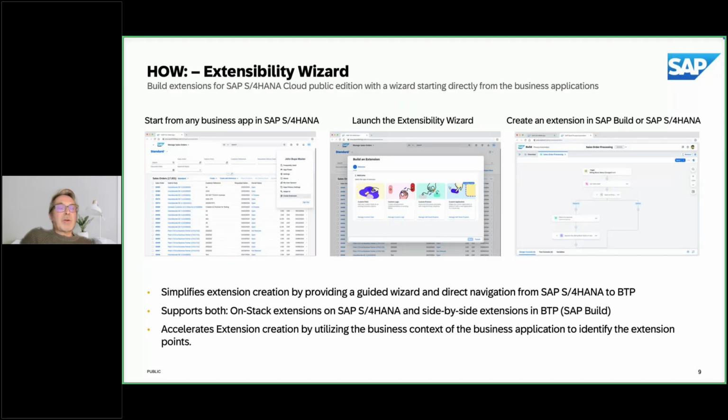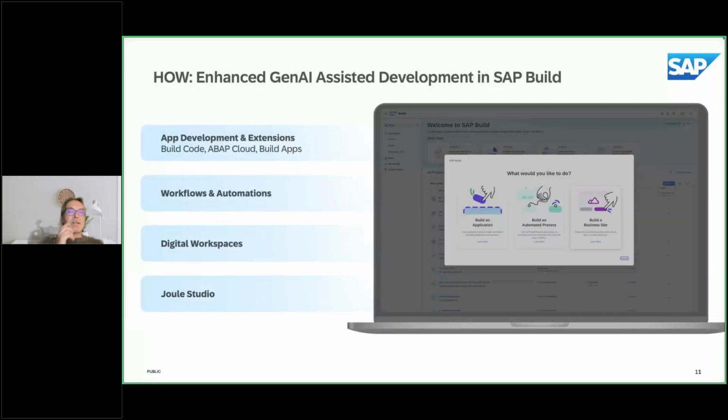You cannot compare it with set tables from the on-prem version. So it's really a different approach of development that we are offering these days. And it's very fast in the extension creation. So you will see it in some screens here.